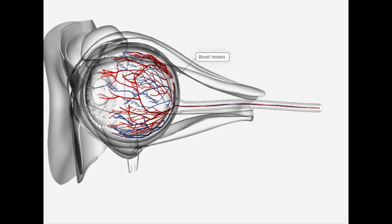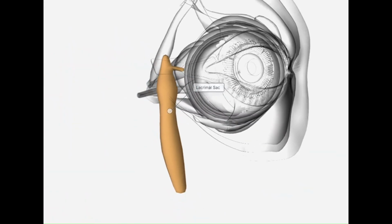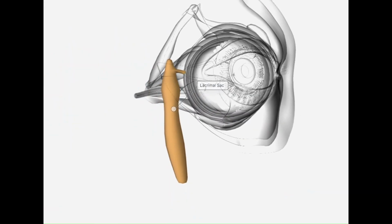The eye is supplied by branches of the ophthalmic artery, including the short posterior ciliary, long posterior ciliary, anterior ciliary, and central retinal arteries. The lacrimal sac, found between the lacrimal bone and the maxilla, acts as a reservoir for tears before draining into the nasal cavity.